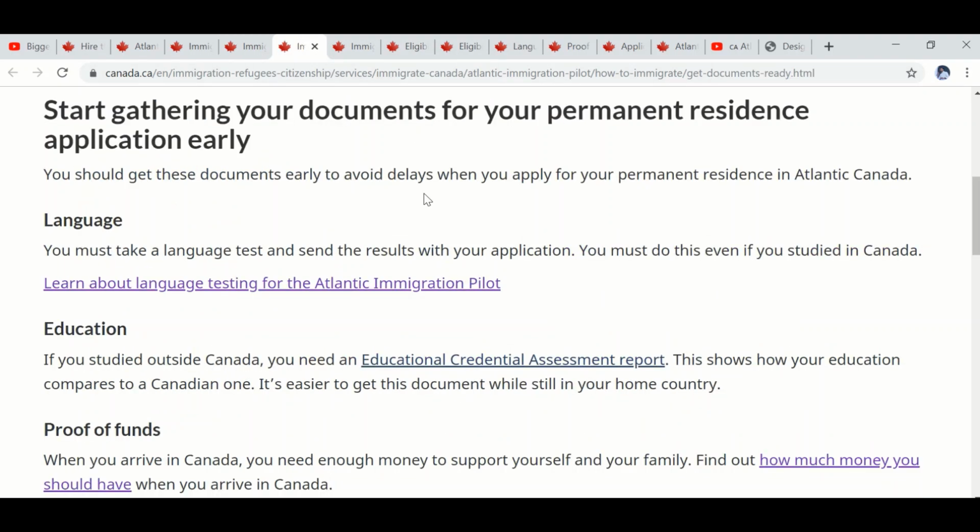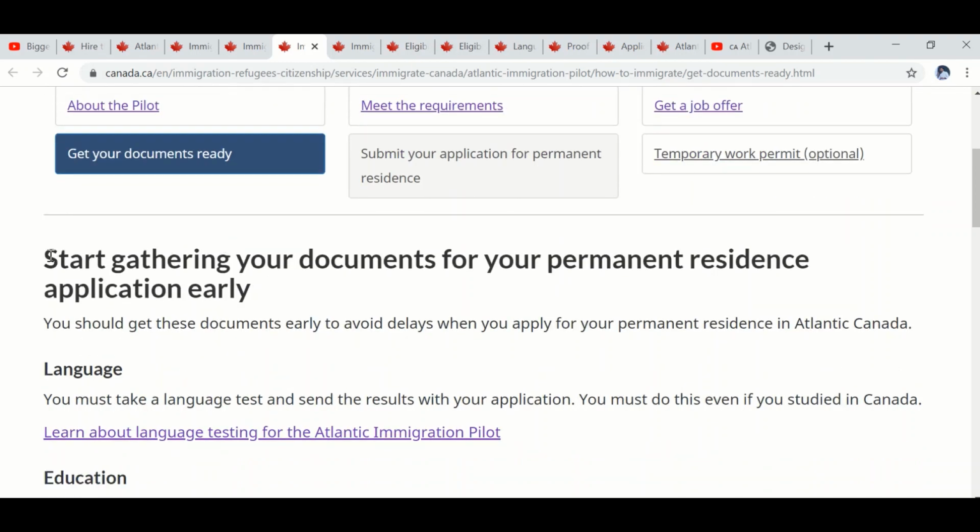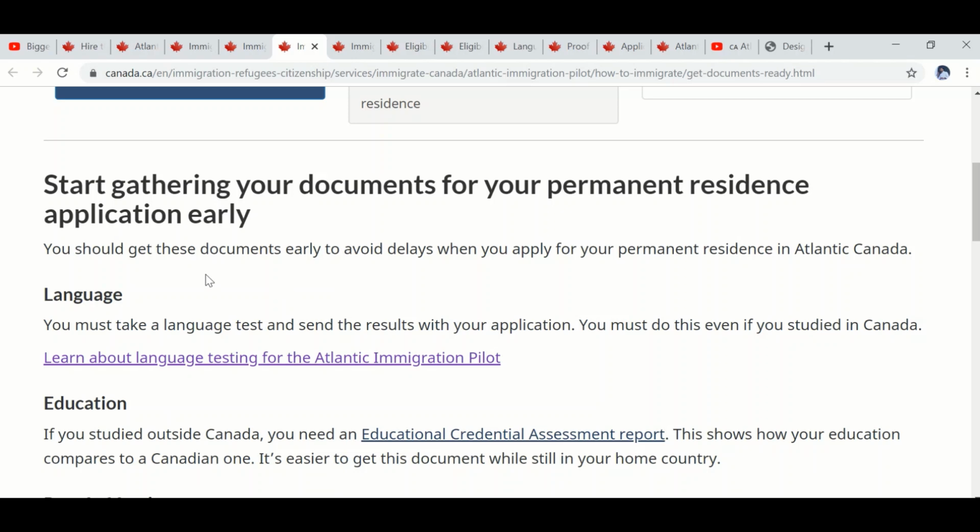Moving on. Number 4, get your documents ready. Start gathering your documents for your permanent residence application early. You should get these documents early to avoid delays when you apply for your permanent residence in Atlantic Canada.